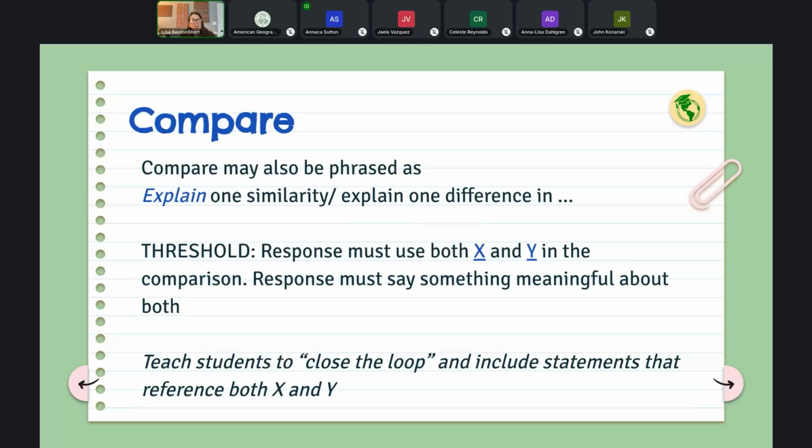The most important thing to understand about the compare task verb is that the written response, especially on the FRQs, has to say something meaningful about both X and Y in the comparison, right? So if you haven't been working on this, it's not too late. Get your students to understand that they have to really close the loop by saying one sentence about X and then the next sentence about Y. So let me give you an example. Annika, the next one.